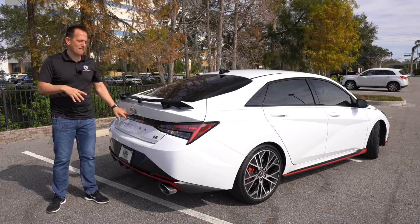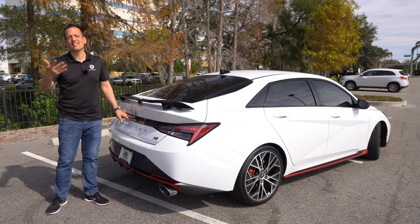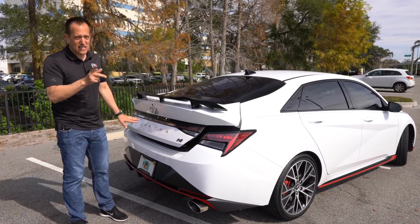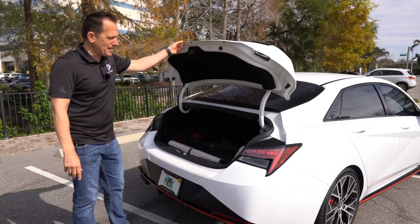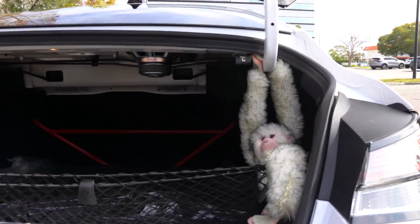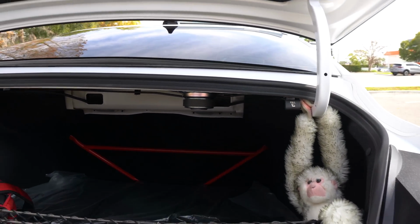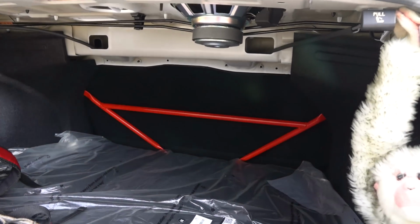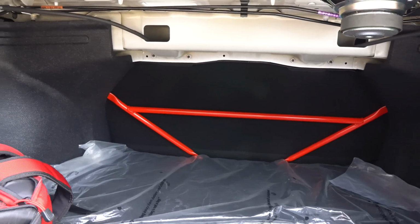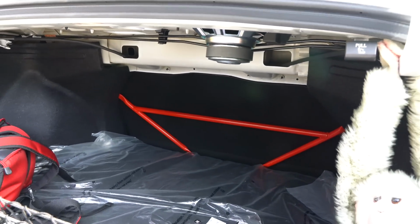Guys, trunk time. Now obviously, this being a sedan has an actual trunk, whereas, go figure, the GR Corolla is a hatchback. It's got that rear hatch, but you'd be surprised. There's a lot of room in here. Open it up, what do we got? Of course, we got Robert's trunk monkey that he never leaves home without in the trunk. And what's crazy is you're gonna get quite a bit of room. You got 14 cubic feet of space back here. Plus you'll notice you got that awesome bright red N performance bracing to stiffen up the rear of the vehicle, but plenty of good trunk space.